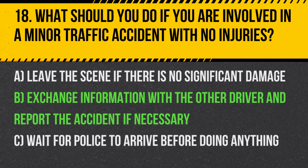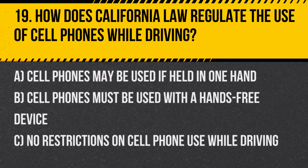Answer: B. Exchange information with the other driver and report the accident if necessary. It's important to handle even minor accidents formally. Question 19. How does California law regulate the use of cell phones while driving?